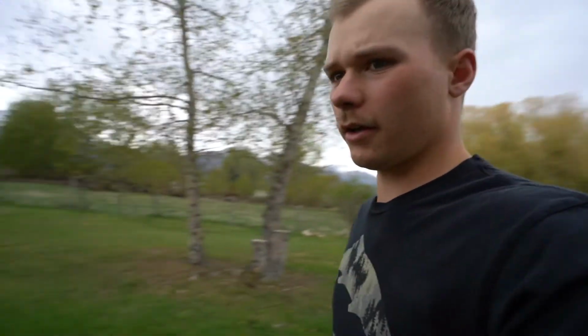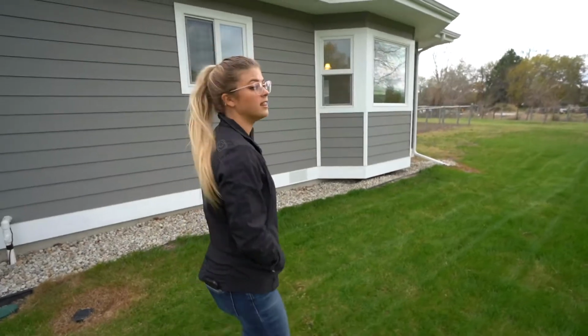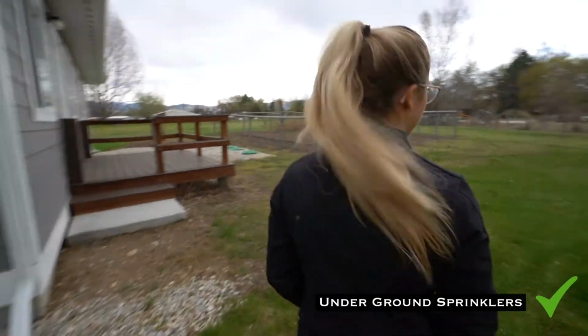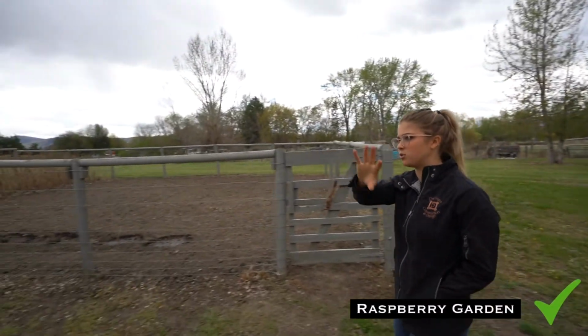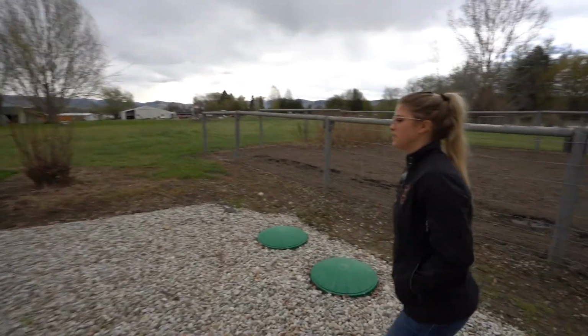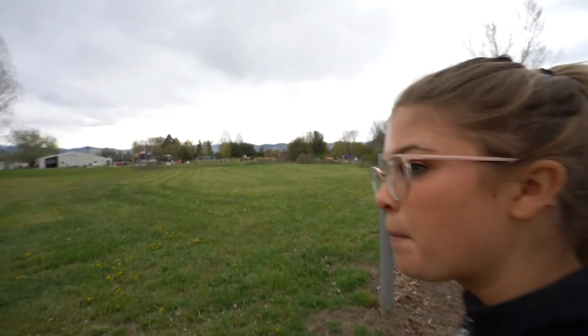All right, we're gonna walk around to the backyard and see what they got going on back here. Oh, we got some flowers. I love the bay windows. Underground space, that's awesome. I think this is the whole backyard, but then it also has this whole other lot over there, huh? Yeah, 1.6 acres is pretty big. That's a ton of land. Yeah, there's the fence line right there.